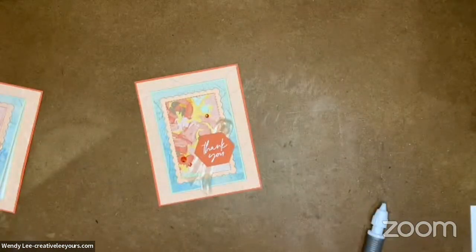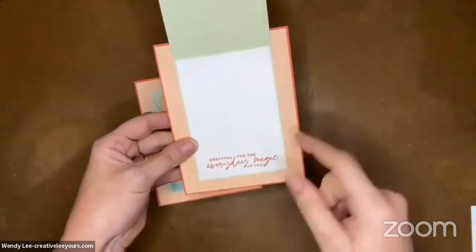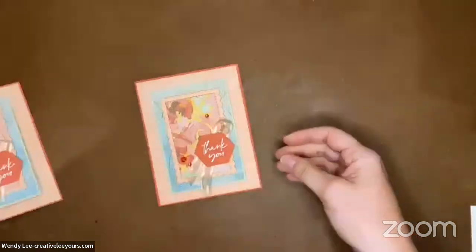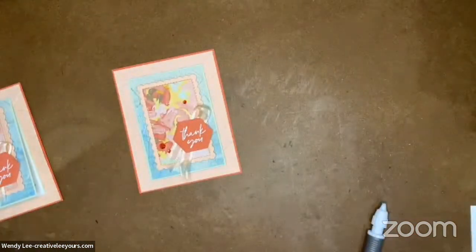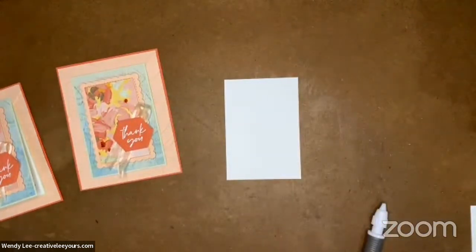Now we're ready to finish up the inside. And so on the inside, you can see I just stamped the sentiment on a piece of white and added it in. So that's what we're going to do today. We'll bring in our white cardstock and our Calypso coral ink pad that coordinates nicely.